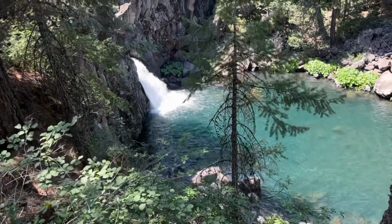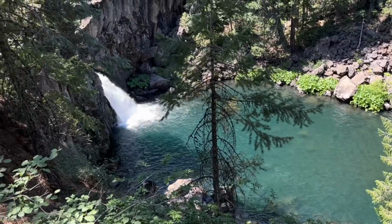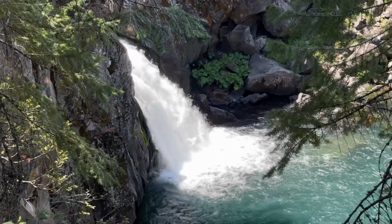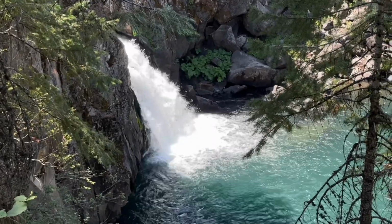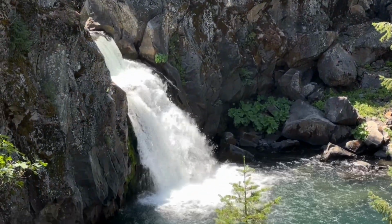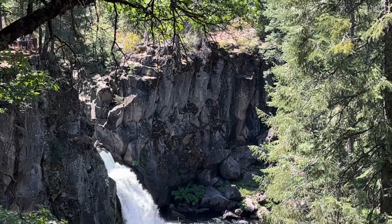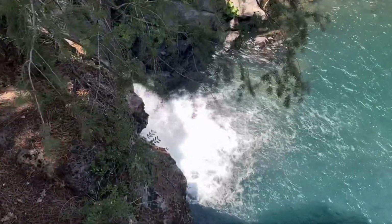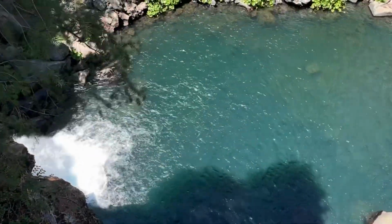Wow. Get a bit of the reflection of the sun on the water here. Look how green it is. Power of that water coming over. Different angle again. Beautiful. Look at the steepness of those cliffs as well. And a totally different look from above it now. Amazing. And there's that green water again. Look how clean that is.